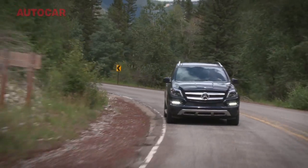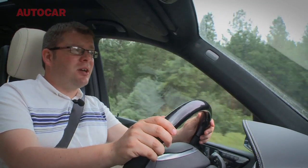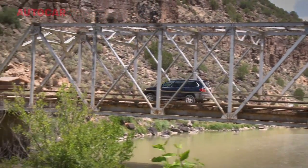So, who's going to buy this Mercedes-Benz GL? Well, Mercedes claims that its target customer is an affluent family man, obviously one with plenty of kids to fill up all the seats in the back.